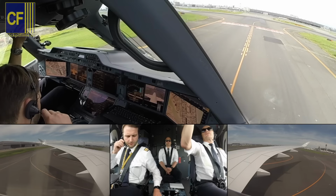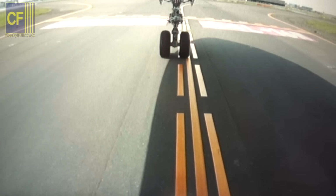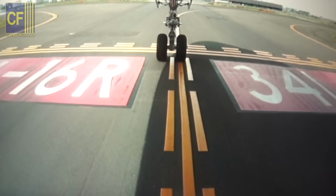Crossing is approved. Yes, crossing is approved. Runway is fine. Left side is clear. Yeah, right side is clear too.